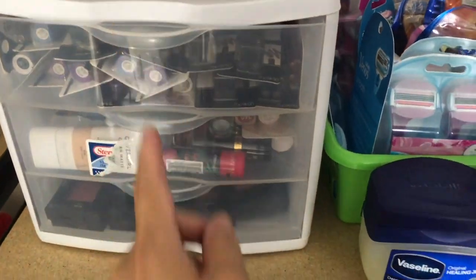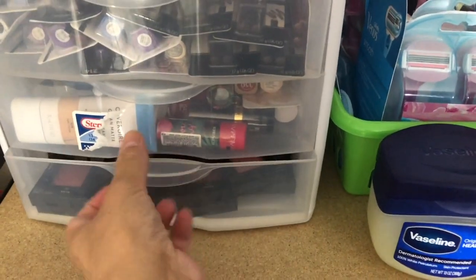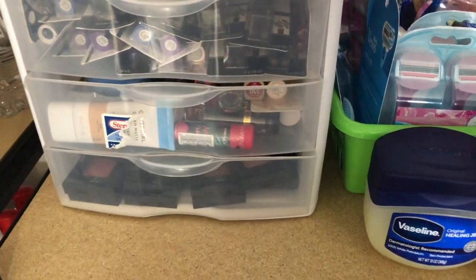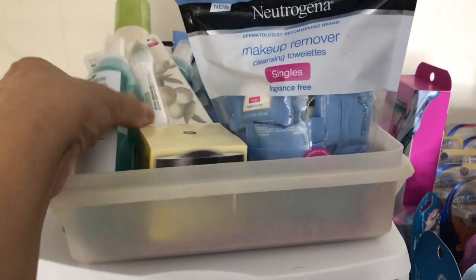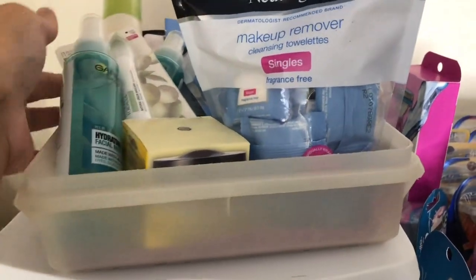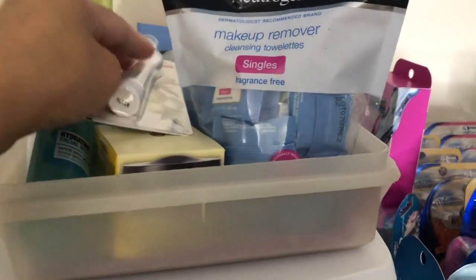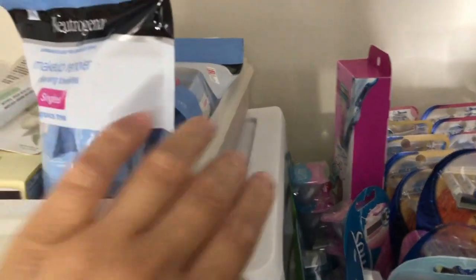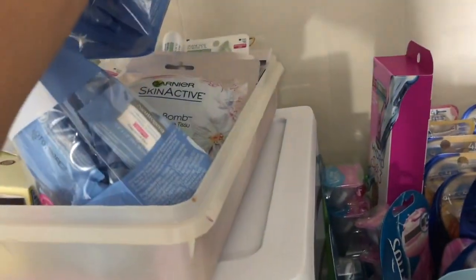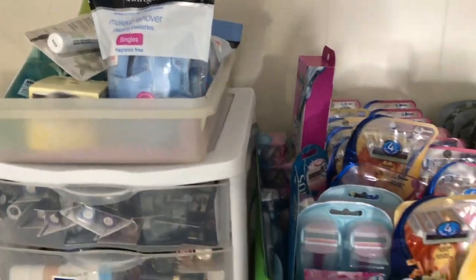It's my little, I let it open a little bit so that there will be air inside. It's not gonna create moisture. And some of the makeup remover is here. Cleanser. My Physicians Formula collection. Here's some of Olay. So it's in a little box. So I put that in here.